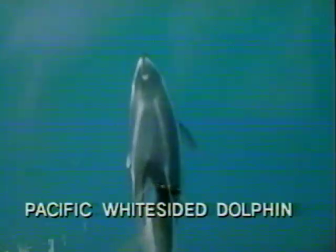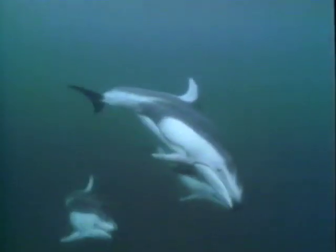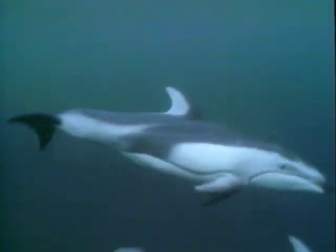These Pacific white-sided dolphins can also be seen along the west coast. Atlantic white-sided dolphins, their counterparts, are found off New England and to the north. These rapid swimmers prey on herring and other small fish and squid. White-sided dolphins may be from 7 to 10 feet long and weigh between 300 and 550 pounds. The Atlantic species is larger than the Pacific.